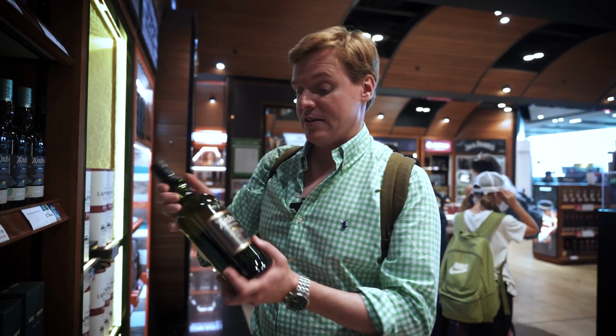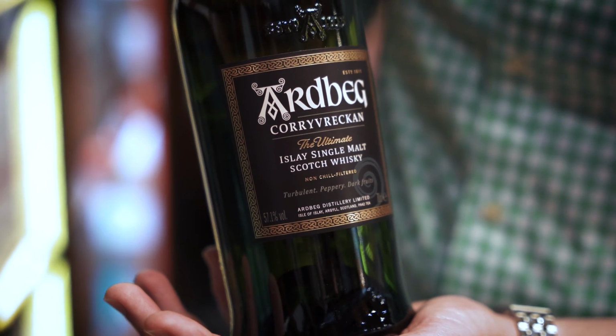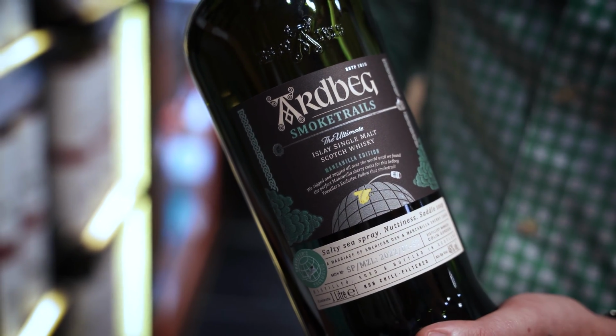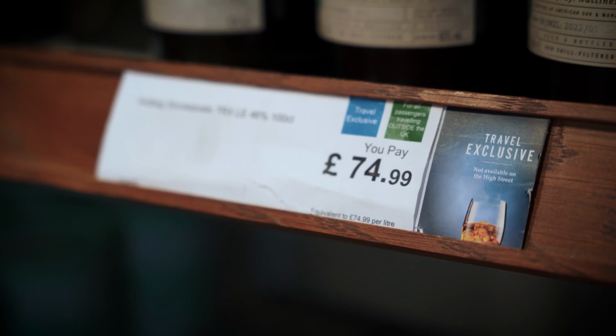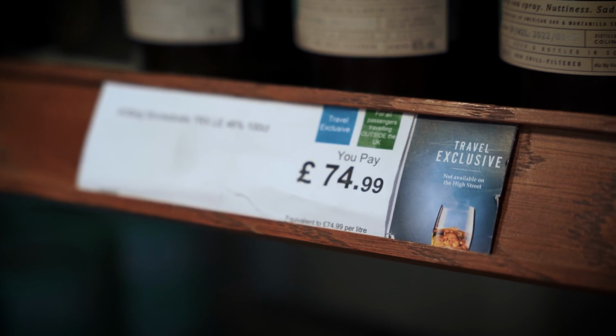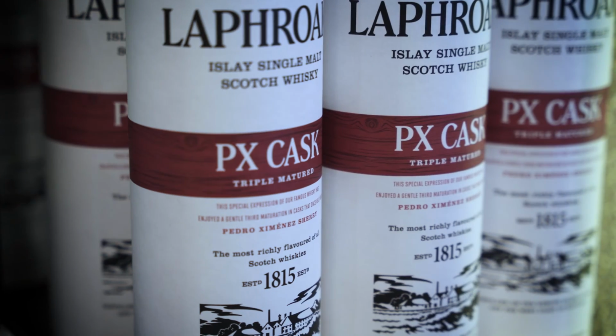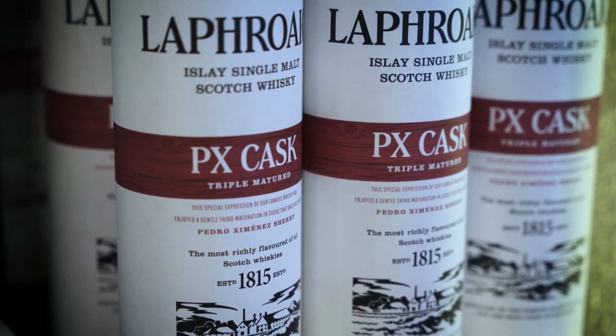You know, the Ardbeg, the Corryvreckan and the Uigeadail and the Smoke Trails, they've been around for a little while now, and I swear they're now only available when you go outside the UK. Laphroaig, they seem to be having a bit of a promo here at the minute. There's quite a lot of the PX cask and the Four Oak flying around.